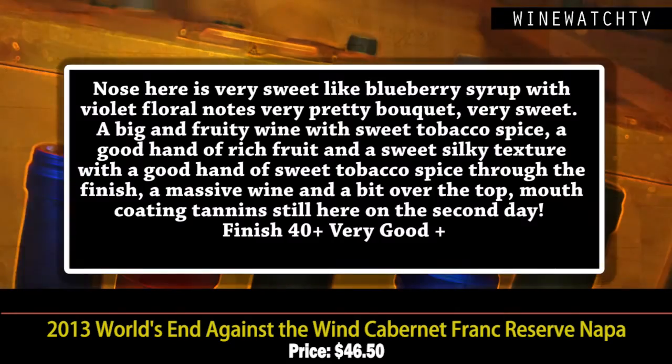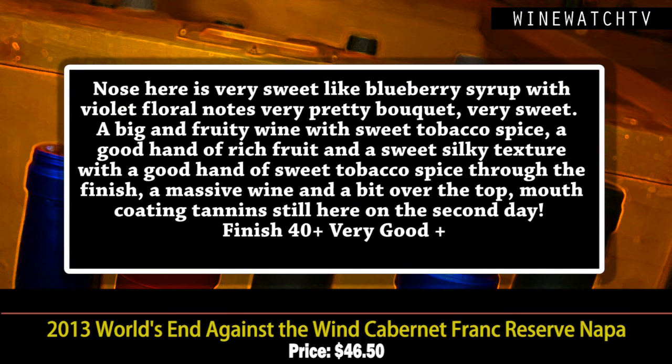All right, the World's End, which is a project they started in Napa Valley. They used to have a project down in Australia, but when the business went south in '08 and they couldn't get the grapes, they killed that. But this World's End project from Beckstoffer, Stagecoach, they got some great fruit here in Napa. And this is a Cabernet Franc, a little sweet on the nose, almost like blueberry syrup, man. Violet floral notes, really big and fruity on the tongue. That sweet tobacco spice, that syrupy, rich fruit showing through, and that spicy tobacco. A massive wine, mouth-coating tannins here, still on the second day. Maybe a little out of balance for me. Cabernet Franc can be just too much of a monster sometimes, too tannic.